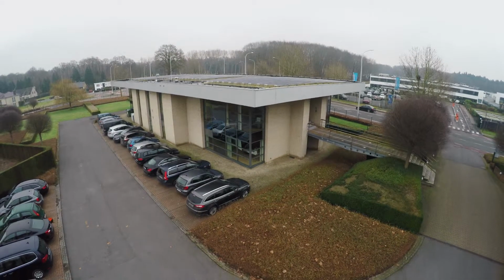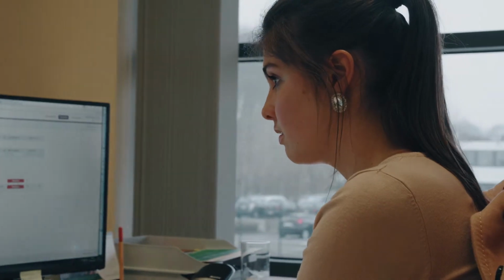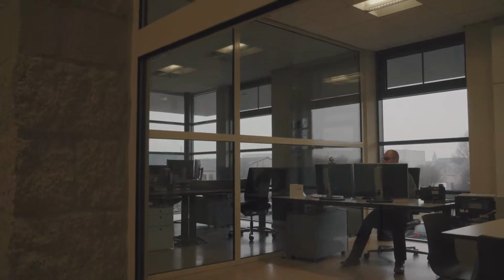CERM is a Belgian company that produces a niche MIS software for printers of self-adhesive labels and flexible packaging. Their software is used in more than 200 printing companies all over the world, and that number is increasing every year. Our key to success is collaboration.